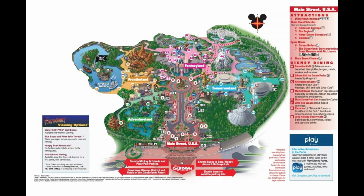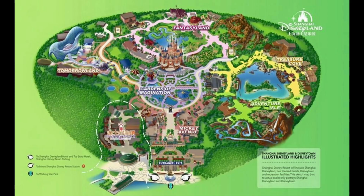Can you imagine if Disneyland was like this in California today? Would people be there all day just like they are now? Maybe. But let's go ahead and look back at the Shanghai map now. So you can see it has a lot of unused land that could still be developed into future projects. They have a lot of potential, but for what's there right now, it isn't necessarily the best place to be.